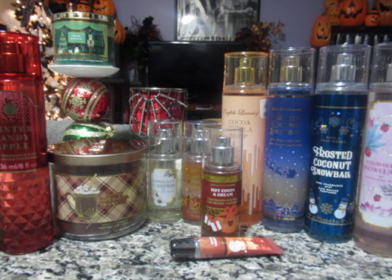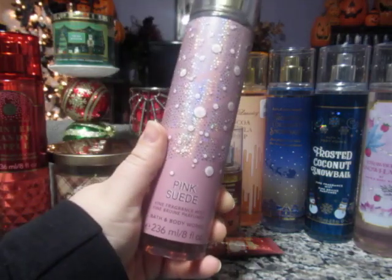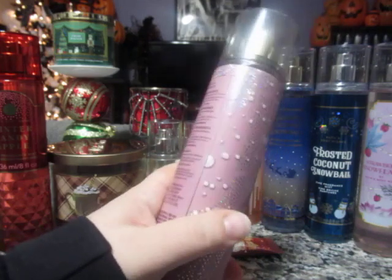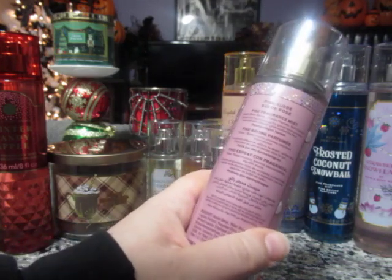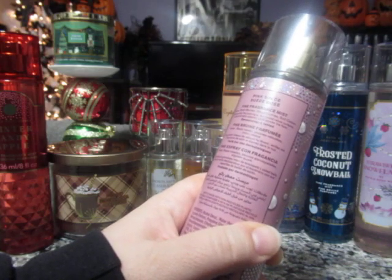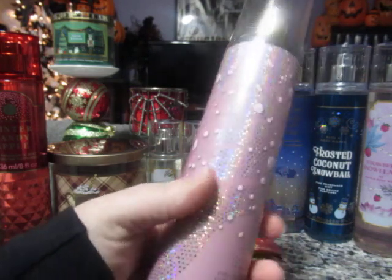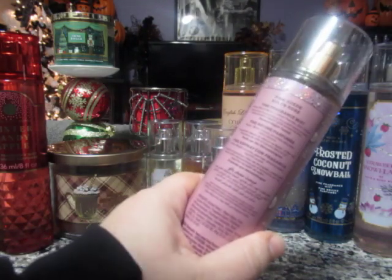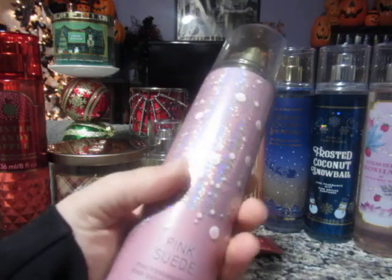Next, this is a repackage. This was released last year. I did not pick it up last year, but this one smells really good to me this year. This one is called Pink Suede. The packaging is absolutely beautiful. The scent notes are blush berries, velvet peonies, soft cotton. I smell cinnamon with Pink Suede this year. I think it's because of the blush berries.